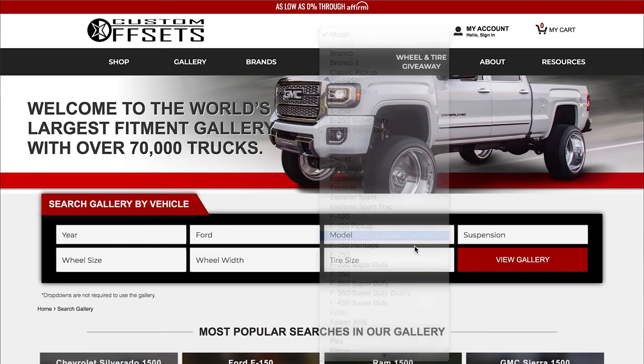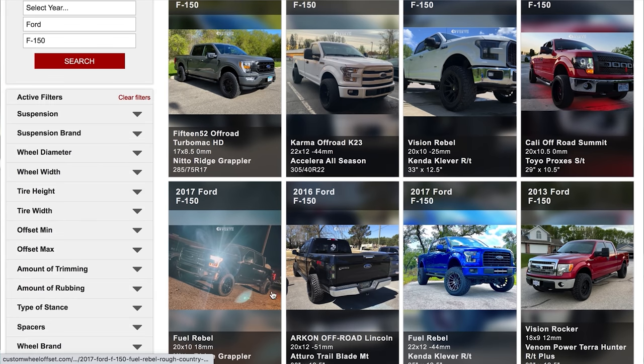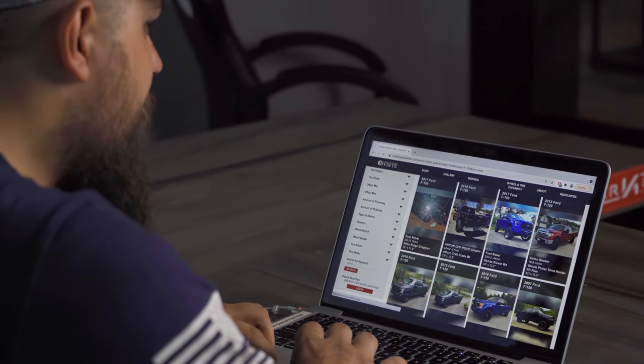So the first thing I'm gonna do is head on over here to the gallery. My initial gut tells me that I should be looking at like a leveled F-150 on like 20x12s, but I wanna just kind of take a look around, see what options we have and kind of go from there. So right away I see this 2017 on 22x12 Fuel Rebels in a 35-12.5 Kenda Cleaver RT. Super good tire. We've had a lot of really good luck with that one.